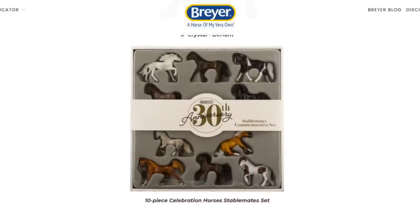This is the last BreyerFest reveal, besides the live auction models, which is this Stablemate Celebration Horses Stablemate set. I am very excited about this. I think it's a good price for it. It's $60, which I think is really not bad at all for getting these 10 Stablemates. They're all done after the different celebration horses.